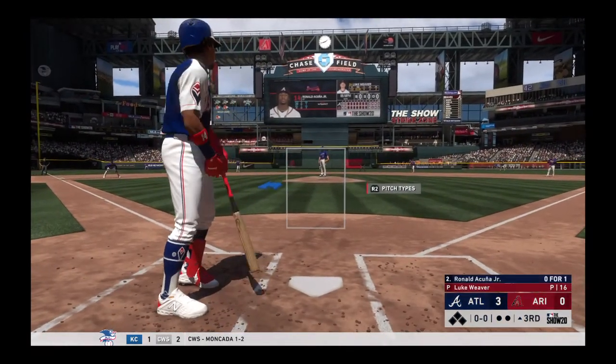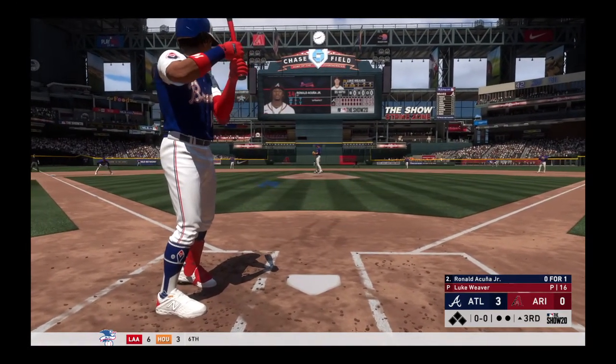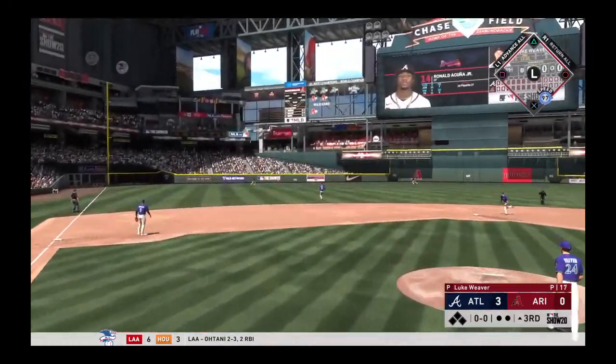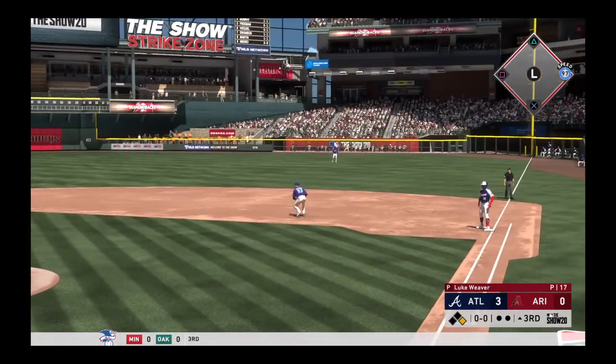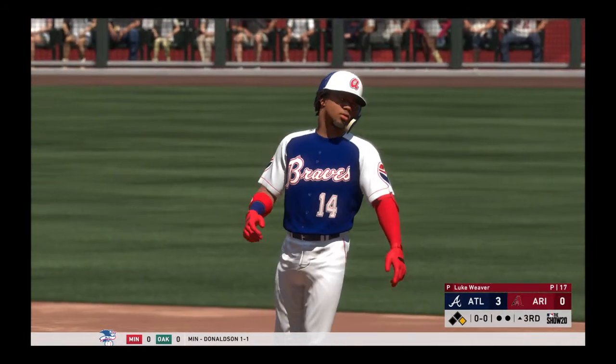All set for the start of the inning. Acuna digs in now. So far 0 for 1 with a flyout. Almost, Matty. Almost went deep his last at-bat. Certainly just missed it. With this guy's big power, he's feeling pretty good at the dish. And this throw gets away from him. Hey, there's a base hit to lead off the third inning.